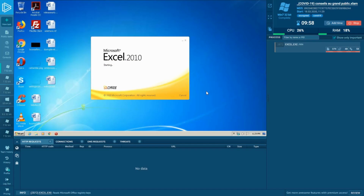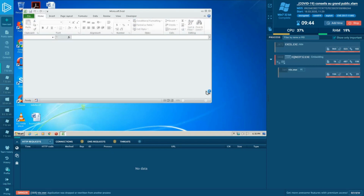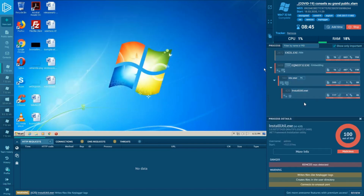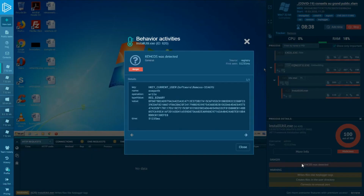Let's take a closer look at what might be hiding behind a file with that name. As usual, crooks actively use malicious documents. Here's one of the malware samples with COVID-19 in the name. It downloads Ranka's remote access Trojan, which steals information from the infected system. We talked about it in our previous videos. You can check it in the upper right corner.